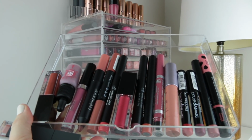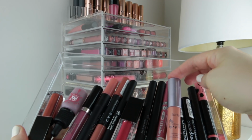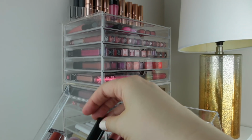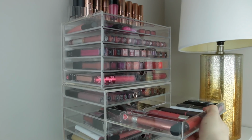Let's see, what are things we want to try again? I don't remember how I felt about this Tarte Harmony Lip Surgeons lip cream, so we're going to pull that in. The rest of these I think I am good with. Here is the next drawer. I like all of that.